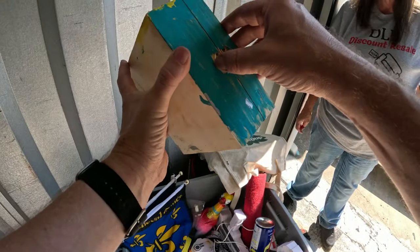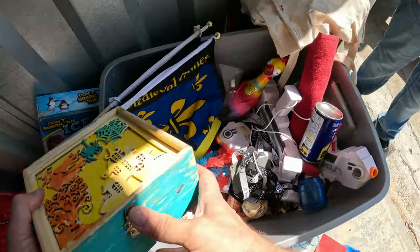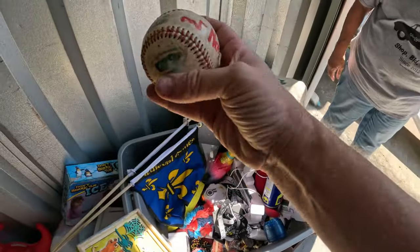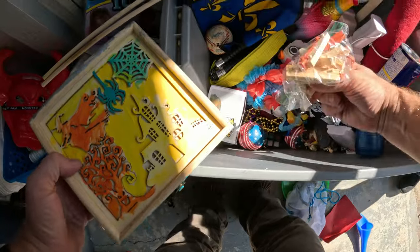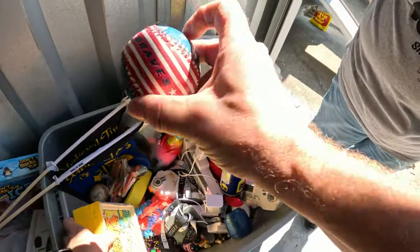What's in this wooden box, Ann? Is it treasure? No. Nothing in there. No treasure. Another baseball. Some little wooden pieces. Here's another baseball. It's an Atlanta Braves baseball.